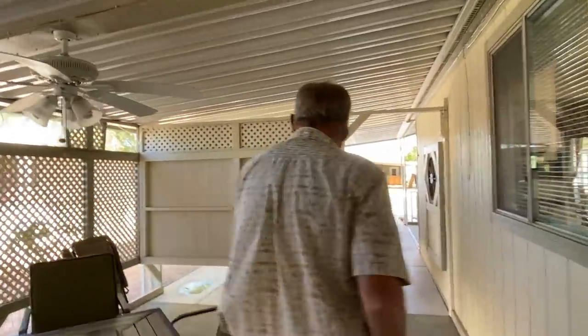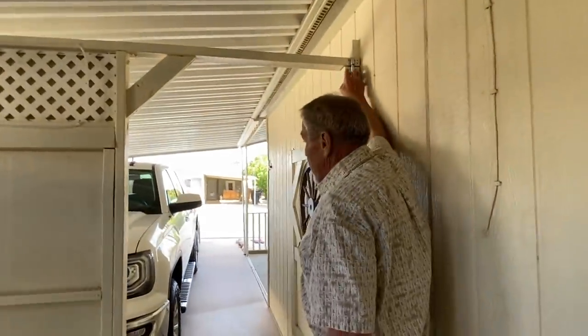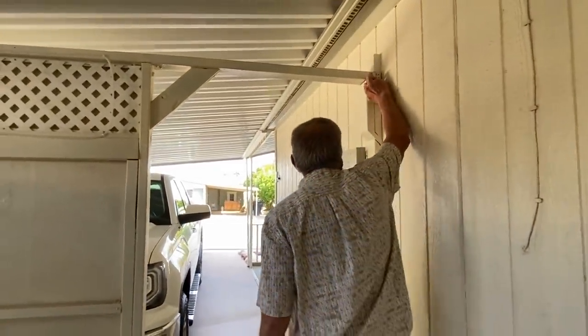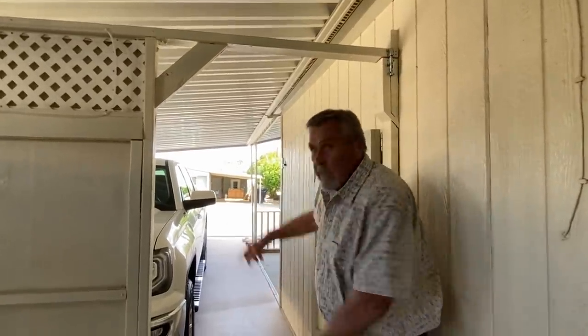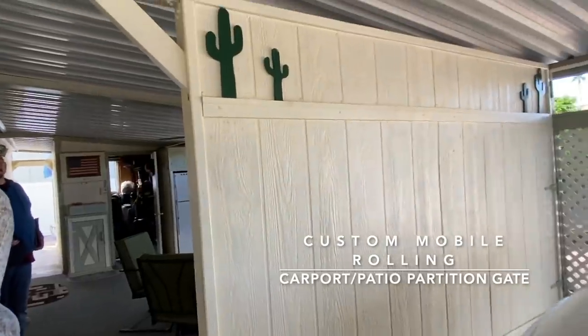That is really unique. It swings all the way out. Can you demonstrate it for us? Well, the truck's in the way. Oh, it goes out the other way. Okay. And that pin goes in the ground. Yeah, that is just so nice. So if you want to open it up, it has great curb appeal.